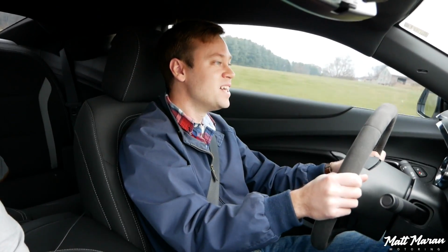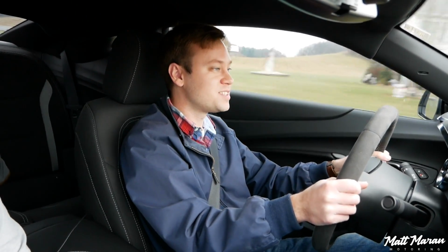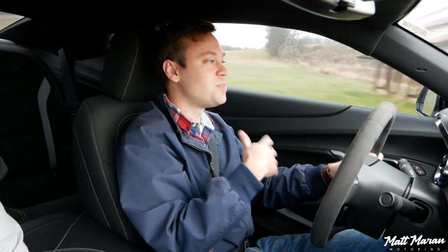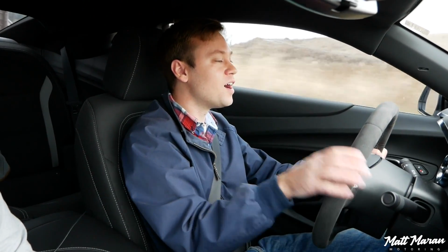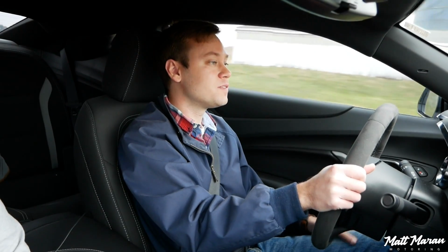And so yes, you can stare at a spec sheet all day and make judgments about it just based on the numbers. But I think whenever you look at this beyond the numbers, and you actually drive one, it's a really good alternative to so many vehicles.